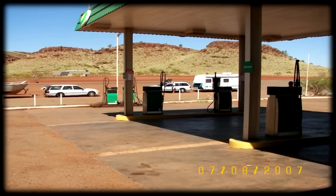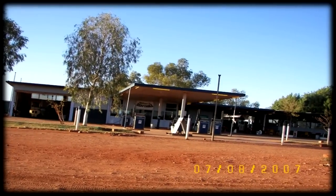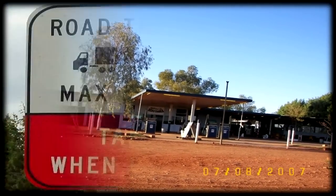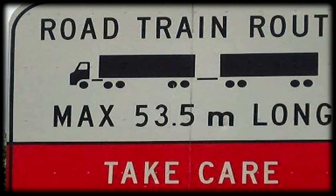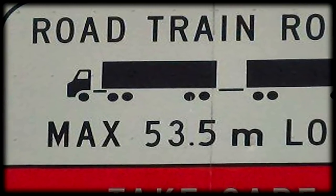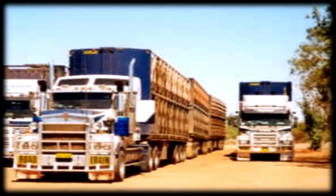Gasoline was $1.65 a litre. We made sure we filled up. The highway was very busy with road trains, and this was apparent at the roadhouse. There is a queue of road trains.